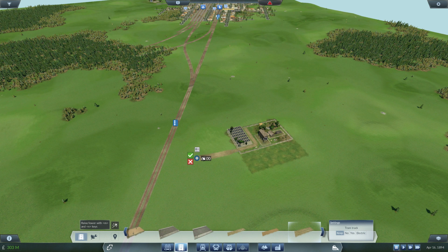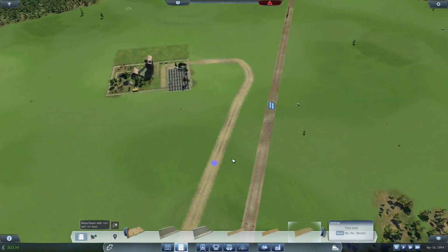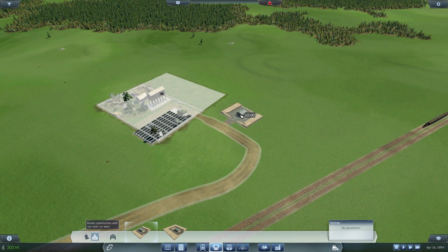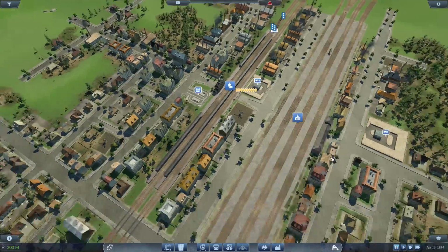Right, we need to have one of these. No, that's not how you make a road. There you go, that's how you make a road. Perfect. Right, so that's how we're going to get coal over to this station. So that there, that one there. There we go. So that's going to be our coal run into the city, into this station on this side. I don't know why we've got that there. I don't know.